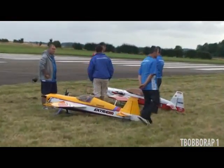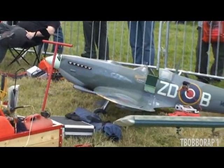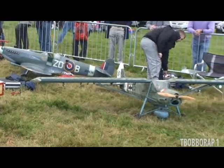One, one, nine, four. In the full-size world where the 109 has two engines, the Koala has just the one.